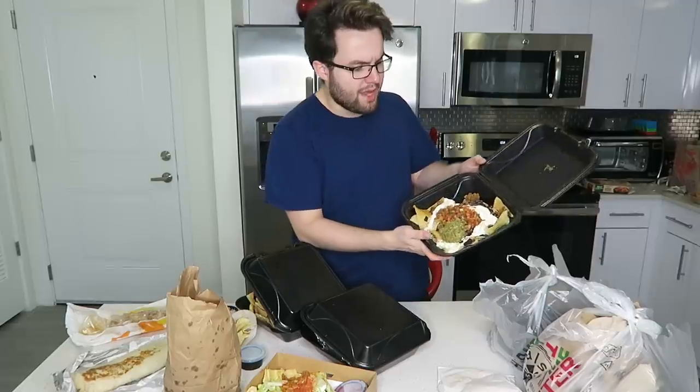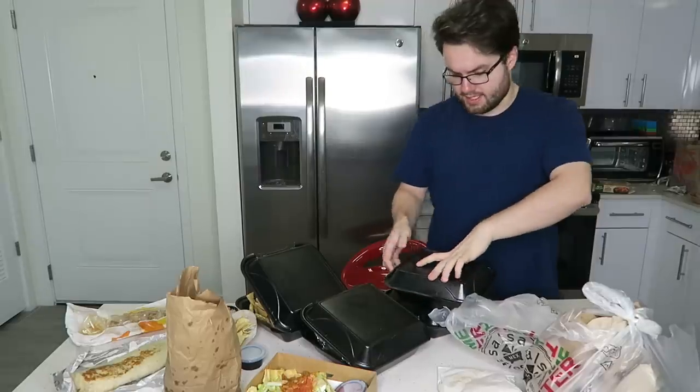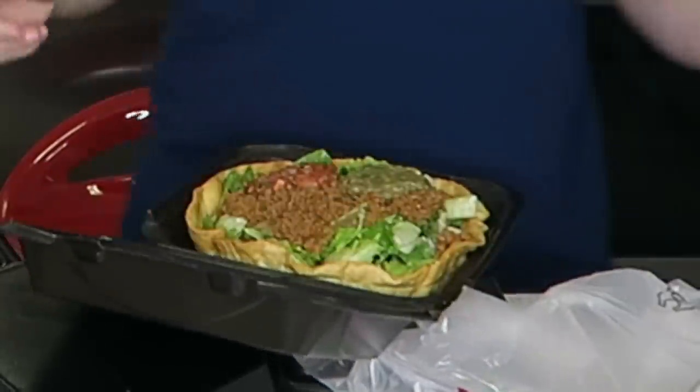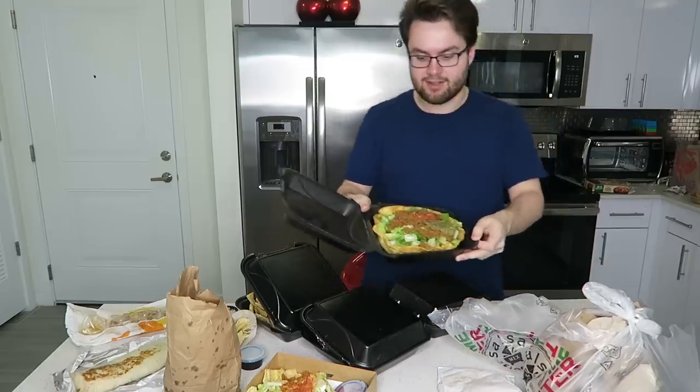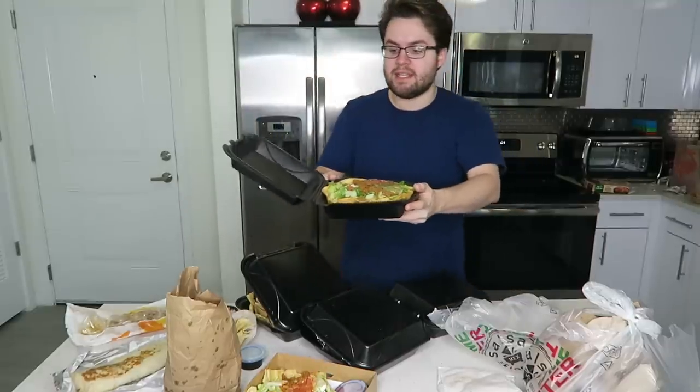Okay, they look good. They have a lot of sour cream, guacamole, a lot of ground beef, like big chunks, and they smell really, really fresh too. Now what is this? Oh my God! Now that, my friends, is a taco salad. That looks so good. That looks like a damn promotional picture. And it's so heavy. I don't know what the hell is in this.